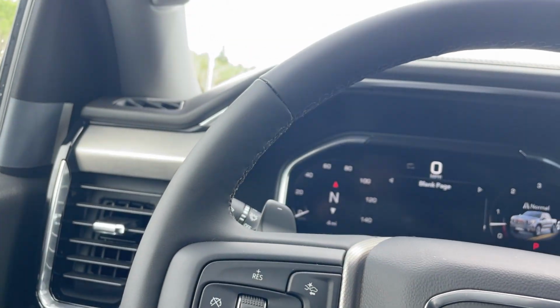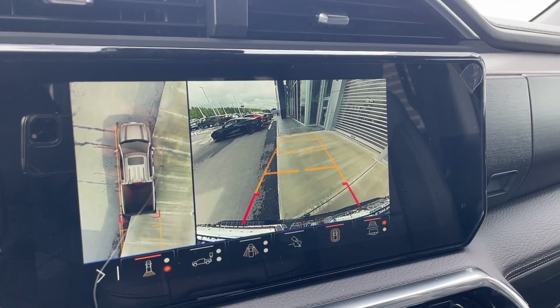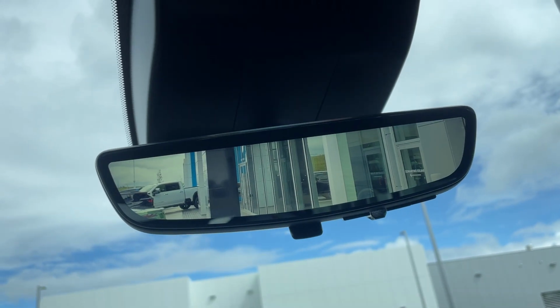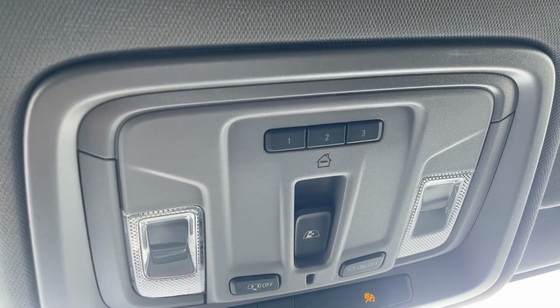If we put this vehicle into reverse, you'll see it does come equipped with a built-in 360 view camera to go alongside the rear view camera and all of your settings here down below. You also get a rear view mirror digital display that you can turn on and off with a flick of a switch to your liking. And last but not least, we have our universal home garage opener and our power controls for our rear power sliding window.